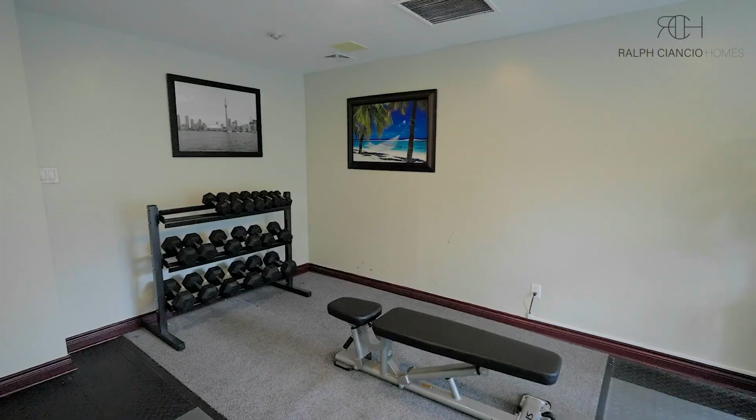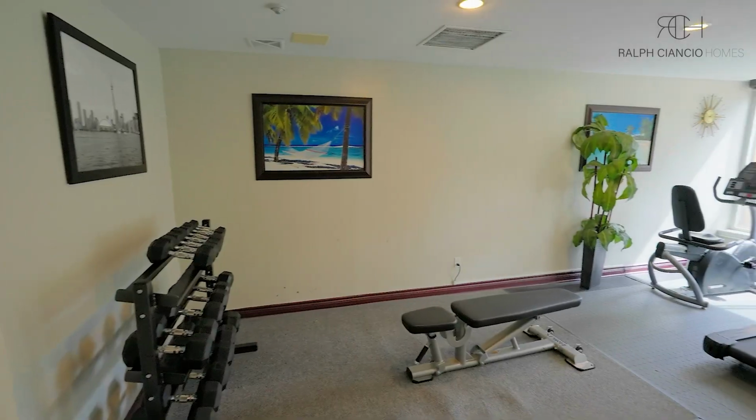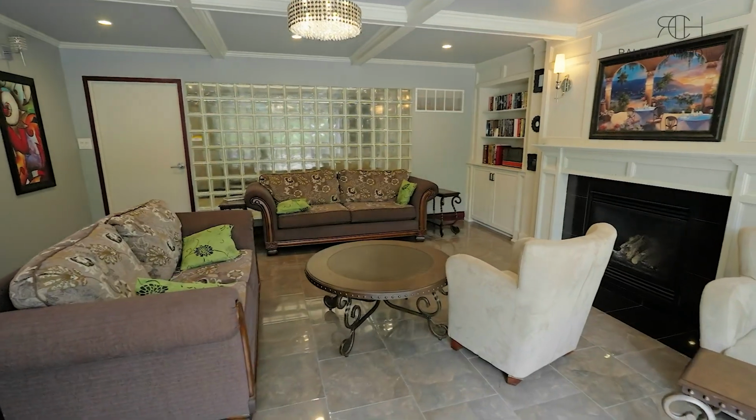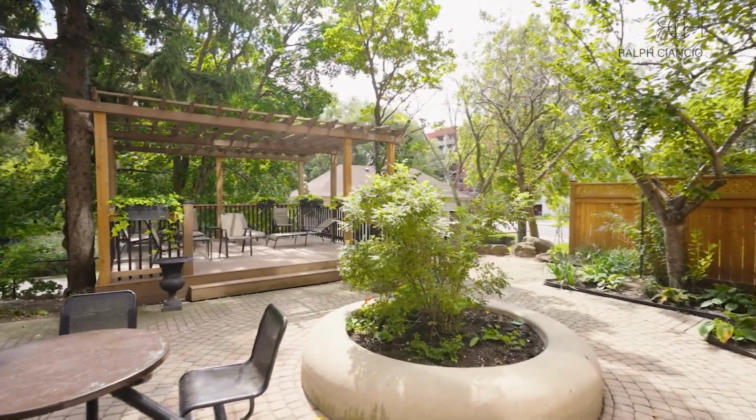Amenities include a gym and a library. Not only that, hosting large gatherings will be a breeze with access to a newly renovated party room and an expansive outdoor space for entertaining.